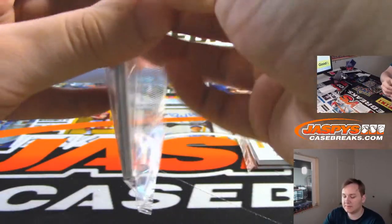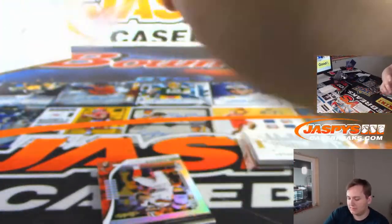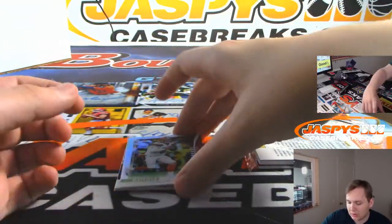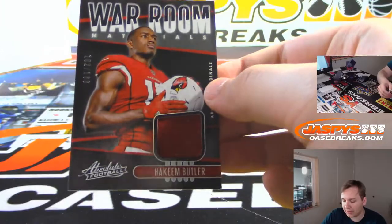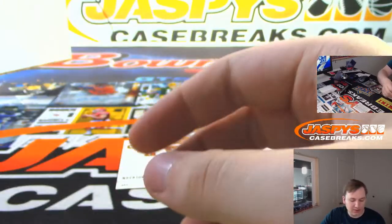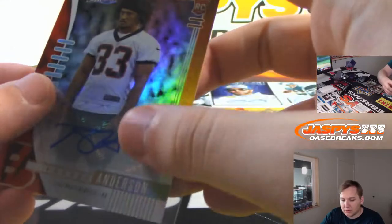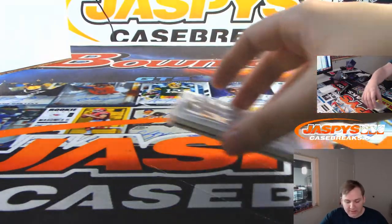All right, two packs. There's Nick Foles to /100. Baker. Deshaun Watson. Got a War Room Materials to /130. That is Hakeem Butler. I think might be out for the year, but I think the Cardinals are still pretty high on him. Cardinals, that is Nico. And then we have Rodney Anderson, 27/50, for the Bengals. Last spot mojo hit there. That is going to Randy. And final pack. Good luck, everybody.